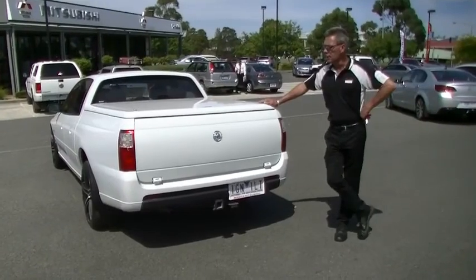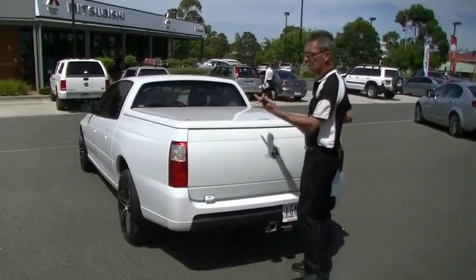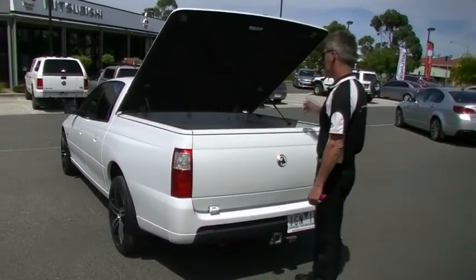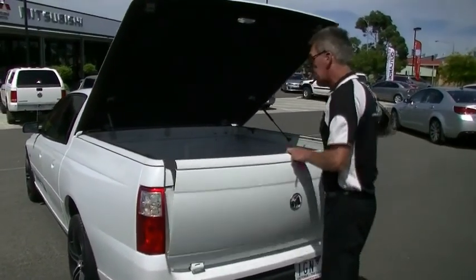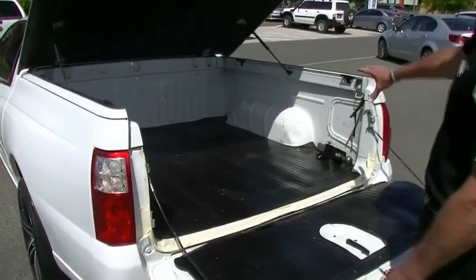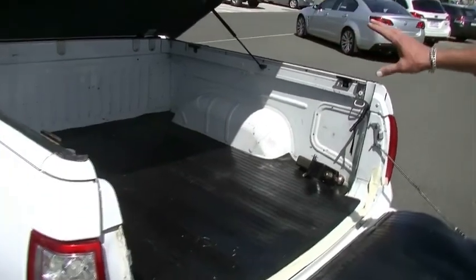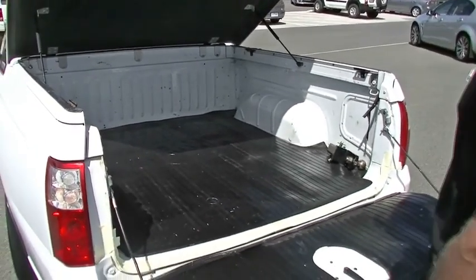So as I mentioned earlier, back at the rear of the car now, factory hard lid lockable as well. Obviously we have the keys to lock it down. Just a couple of gas struts lift it right up out of our way. Is fitted with the factory liner, our tow bar tongue just to our right hand side there, and actually for its age the condition of the tub itself is in really good order.